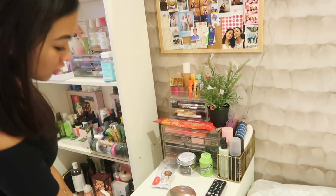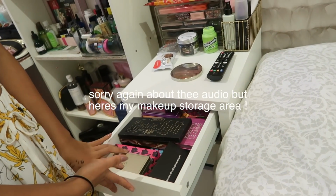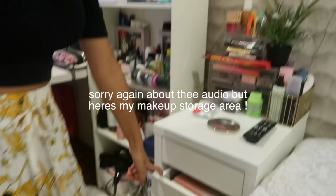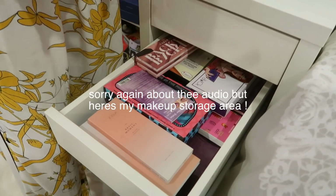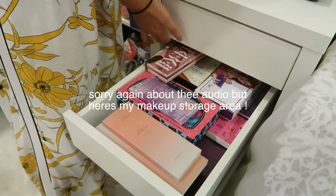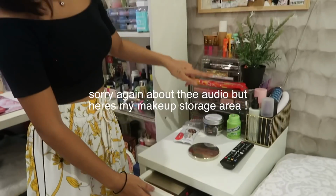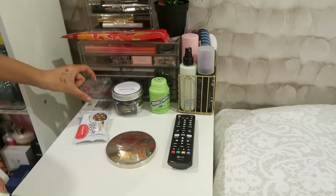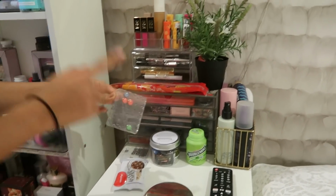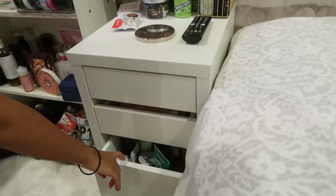And then just gonna move on to the drawers really quick. So I have more makeup palettes in here, and then more makeup palettes in here. This area is the stuff that I don't really use that often, but at the front here is more things that I use. As I mentioned, I also have more palettes up here, and I also keep my thumbtacks to put new stuff on there. And then down here is all the skincare.